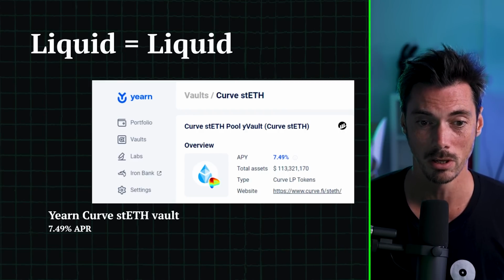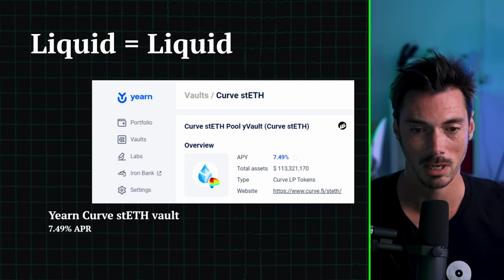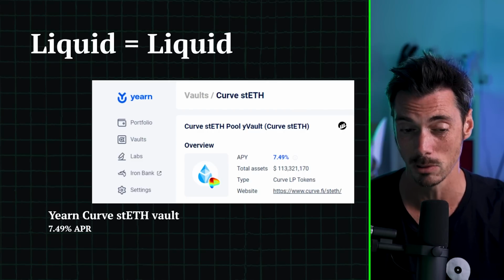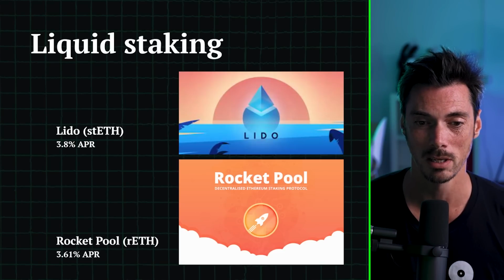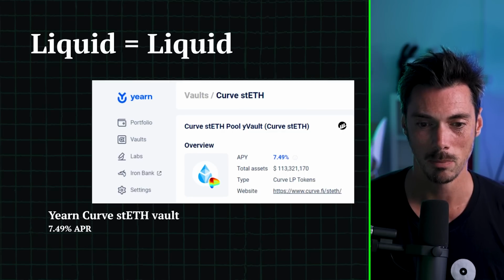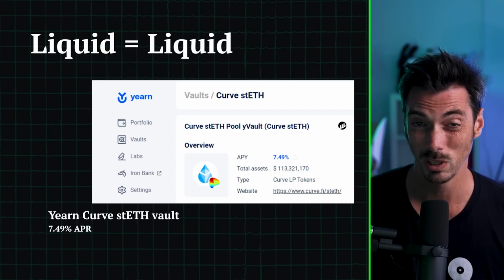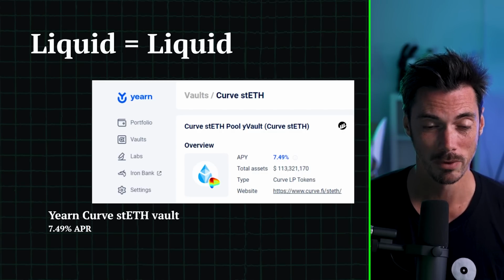So this is a Yearn vault. It's the Curve ETH vault, and it's paying out an APY of 7.49%. We'll get into how it's able to pay that out. But don't forget that this is on top of the 3.8% you already have. So you're getting around 11 or so percent in APY for holding ETH, bear in mind, for holding ETH. That's pretty good, all in all. But of course, there are some risks involved in all of that. Let's just go and have a look at that now.